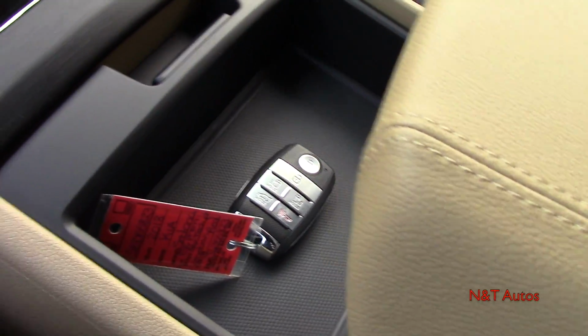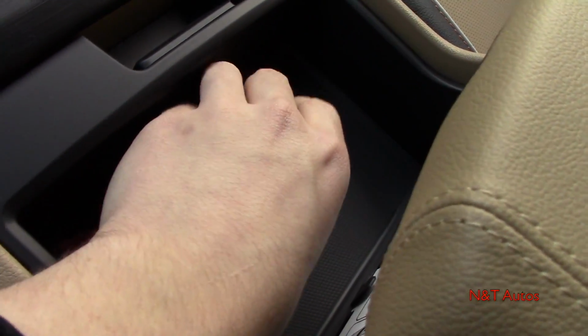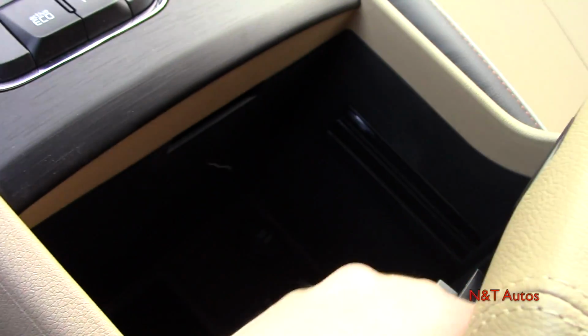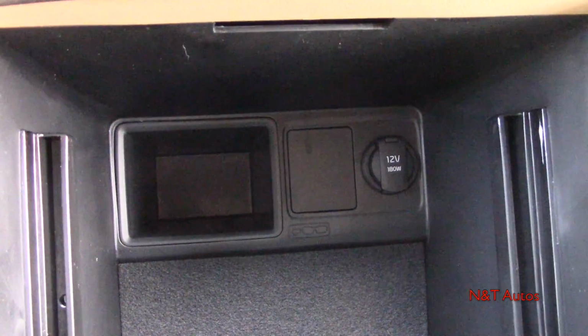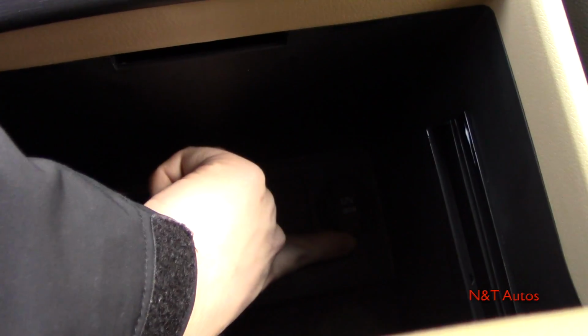So over here you have a nice little storage tray where you can put a bunch of stuff, it looks like. I just chose to put the key right there. And you could also slide that right on back, which I didn't even know of until now. And you have an even larger storage bin right in there, so you even have a 12-volt power outlet underneath that little lid there.